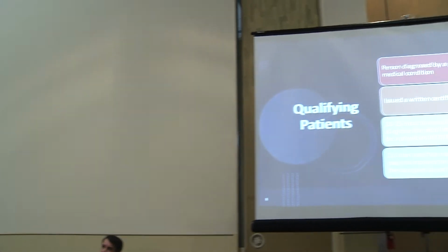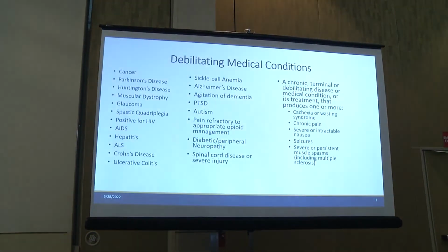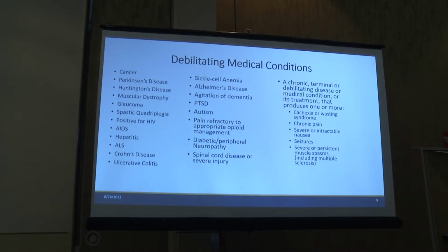Qualifying patients, we kind of went through this already, but just so you have it. These are the different debilitating conditions. I won't insult you by reading them to you, but you know someone who has every one of these.